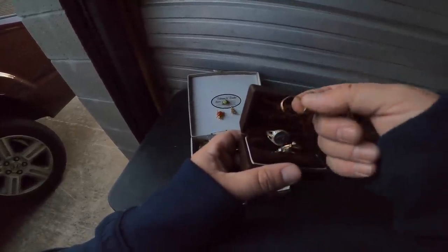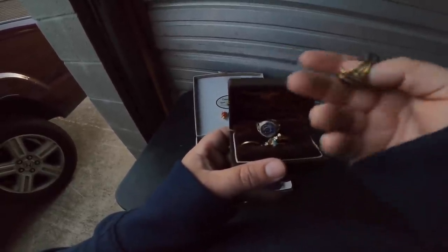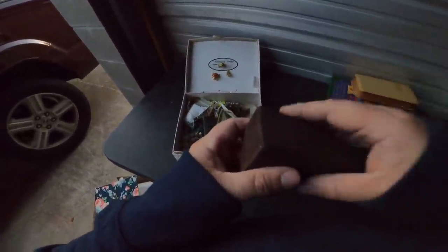I don't know about that. That's probably gold. This is probably 10K right here. Looks like a class ring. Guys, we're going to have to go home. I'm losing my light so bad. We're going to have to bring this home and go through this at home. Stay put. We'll be right back.